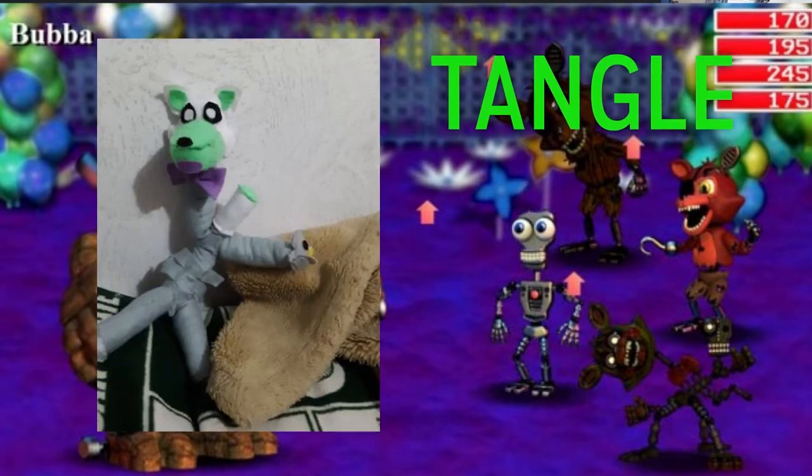Next up is another Tangle. Ever since we saw the first one, we've been seeing a lot of Tangle lately, honestly. I'm very happy because Tangle's a really cool character, and I'm very excited to see this plush because it's more in the Mangle style yet again, and this is what a Mangle plush should look like in my opinion. I really, really like it, and Tangle looks great.